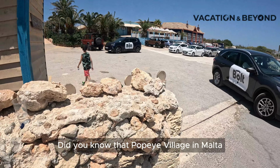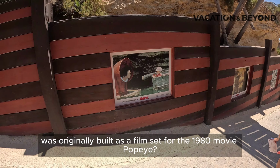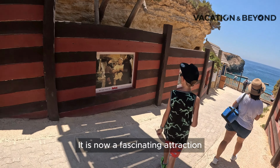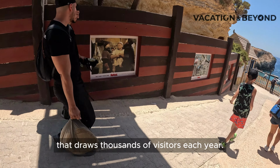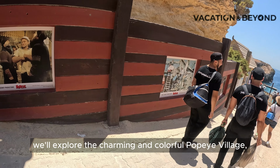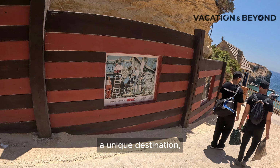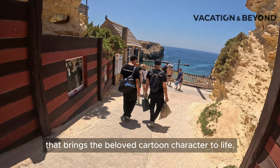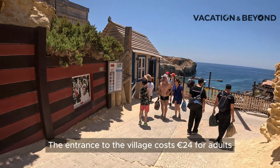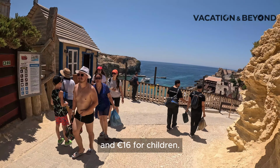Did you know that Popeye Village in Malta was originally built as a film set for the 1980 movie Popeye? It is now a fascinating attraction that draws thousands of visitors each year. In this video, we'll explore the charming and colorful Popeye Village, a unique destination that brings the beloved cartoon character to life. The entrance to the village costs €24 for adults and €16 for children.